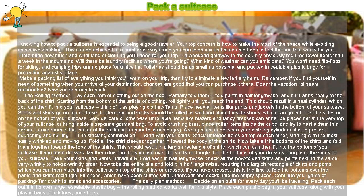Place heavier items like pants and jackets in the bottom of your suitcase. Shirts and skirts go on top of these. Underwear and socks should be rolled as well and placed inside shoes, which can go either at the sides or on the bottom of your suitcase.